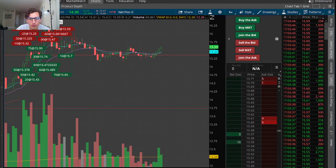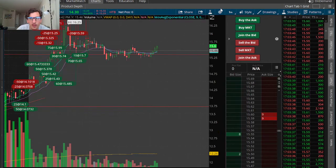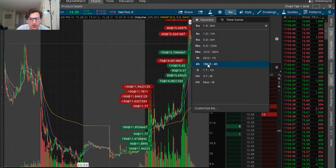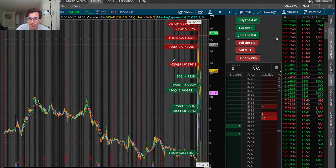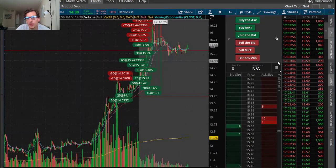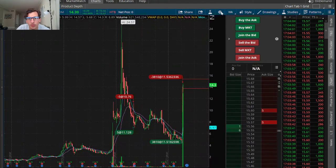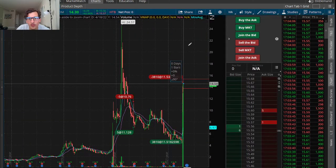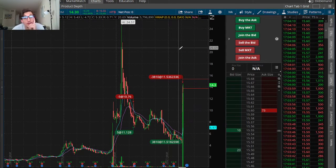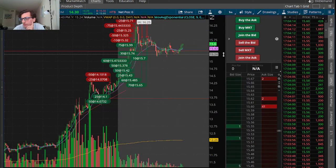I think VERU could be a potential swing overnight. However, I don't swing stocks. I don't like to swing stocks because there's a good chance I could also wake up tomorrow and this thing could be back down to 12. But it is on new highs, so not all-time highs, but recent highs. I don't know. Can this thing go all the way back to 24? I don't know. That would be quite insane if it did.